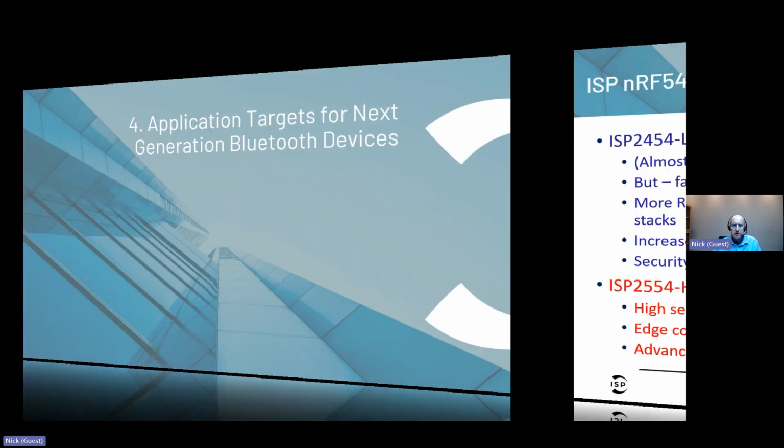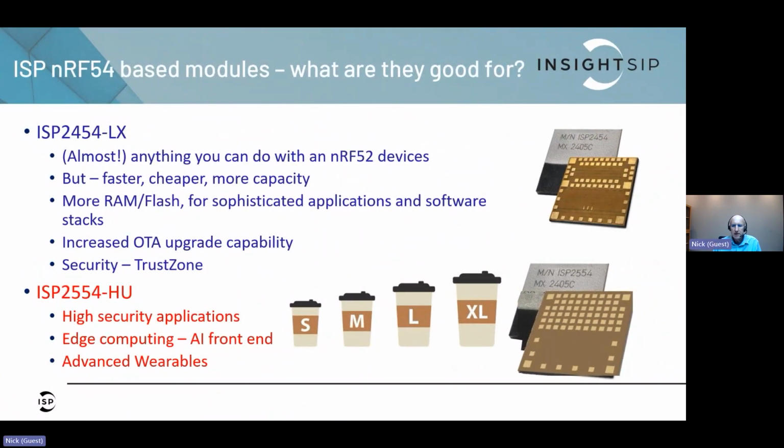So, what are these new generation devices? Well, what are they good for? Well, our ISP2454 is pretty much anything you can do with an nRF52, but it'll be better. There's more RAM, there's more flash, so you can put more sophisticated applications. You can put more software stacks on the same device. You can add over-the-air upgrade capability with the extra memory, it's got better power consumption. You've got better security. You've got a full trust zone.